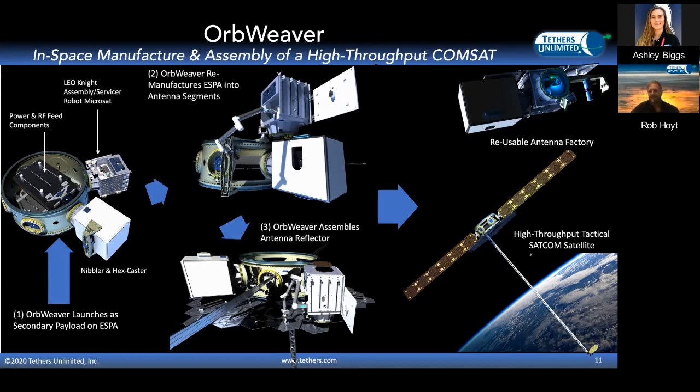So this project is somewhat earlier stage. We've done successful proof of concept level demonstrations of all the key technical elements, and we are working on maturing these key technologies towards a flight demonstration within several years.